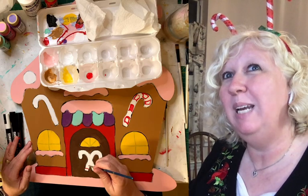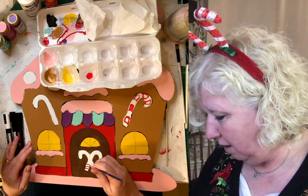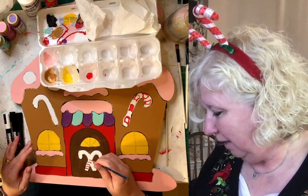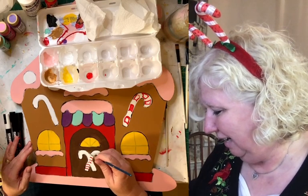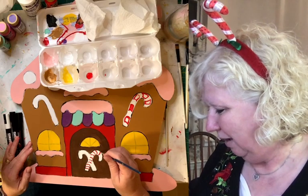Yes, I know I'm wearing my candy canes. My daughter's like, do you still have those on your head? Like, yes, I know I still have those on my head. Just making sure, because I didn't want you to go later and say, oh, she does still have those on her head.